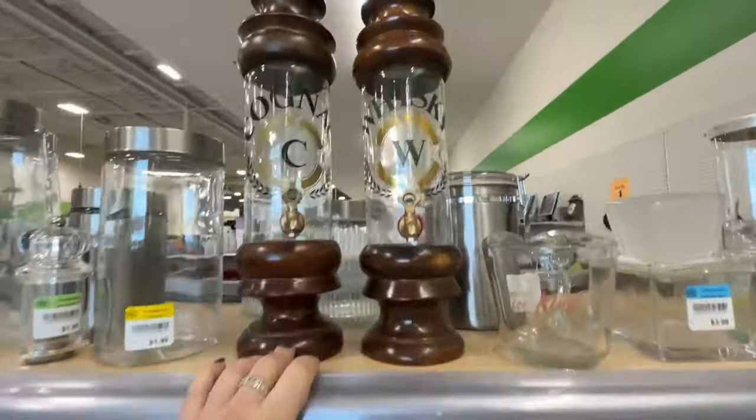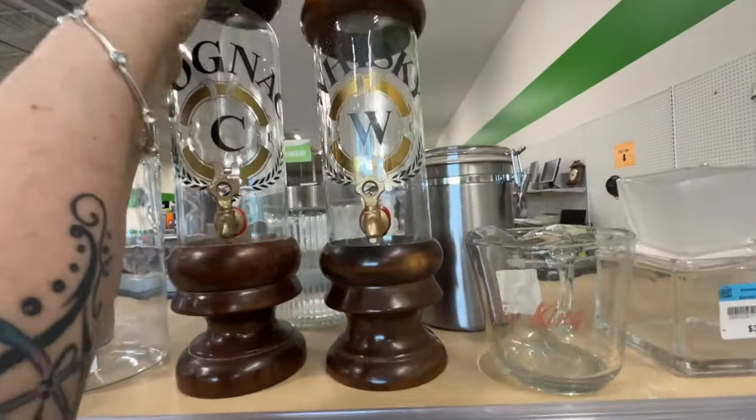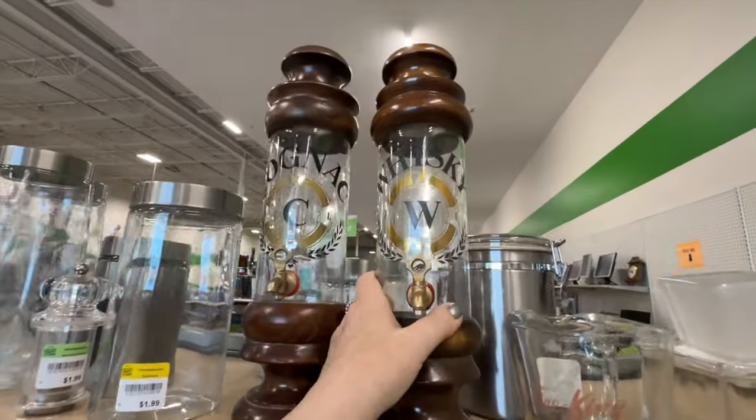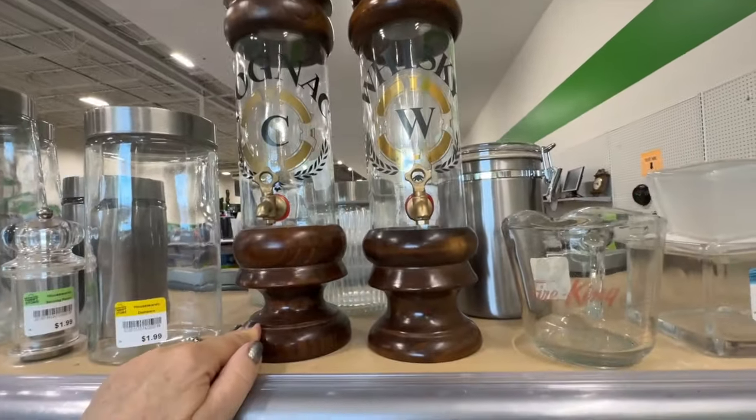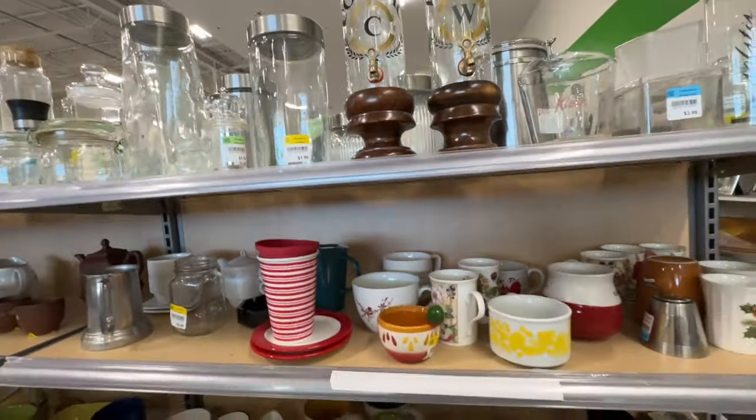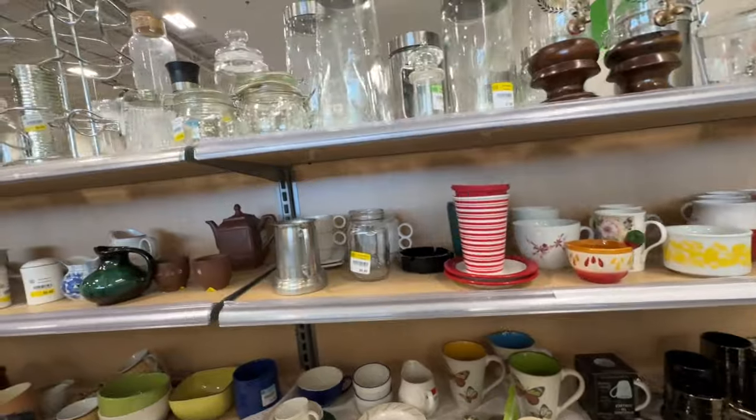These are really interesting as well. I mean, it opens up and then you put here, I guess it's cognac, and this one is whiskey. But they're so big and heavy, that's another thing, you know, I'll have to pass on that.